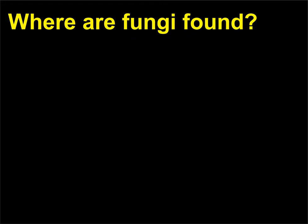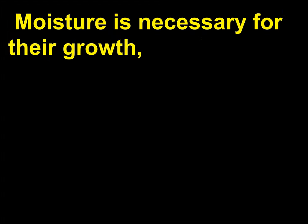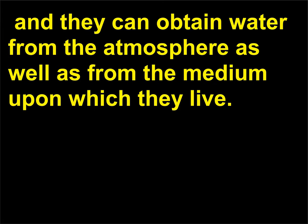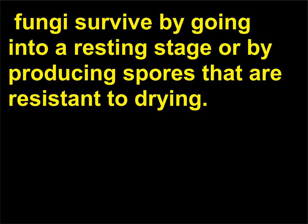Where are fungi found? Fungi grow best in dark, moist habitats, but they can be found wherever organic material is available. Moisture is necessary for their growth, and they can obtain water from the atmosphere as well as from the medium upon which they live. When the environment becomes very dry, fungi survive by going into a resting stage or by producing spores that are resistant to drying.